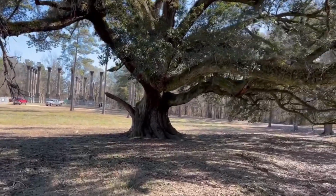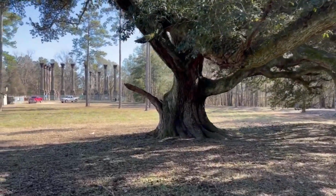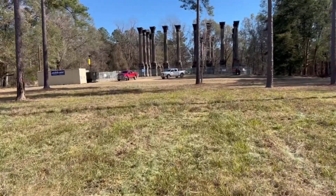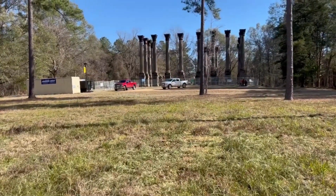What a fitting tree for a big mansion. Yeah, like that, a fitting tree for a giant mansion. But it is pretty neat to see. So if you're on the Natchez Trace or anywhere near this area, come see it.